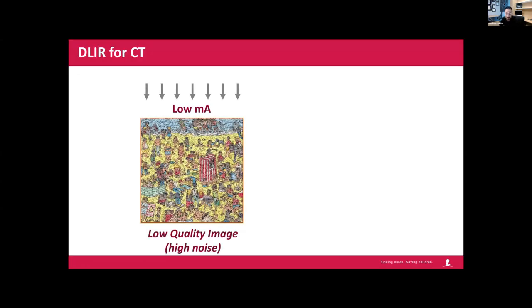So imagine that you're doing a CT scan with low mA, and you're going to get noisy looking images, and you're trying to find a tumor. The tumor's name is Waldo in this case. So this is a classic, where is Waldo? Where is Waldo in this? It's kind of hard to find Waldo because of all that image noise.